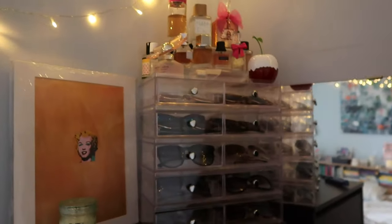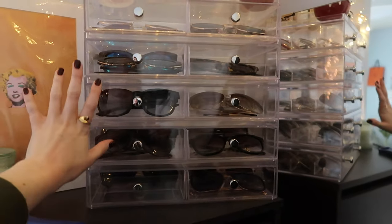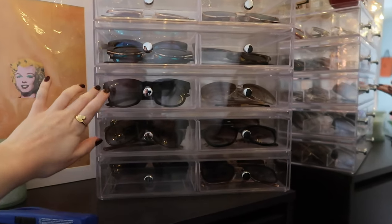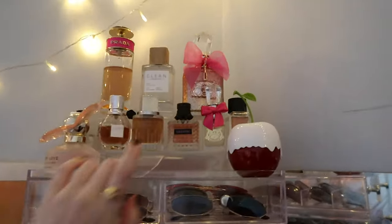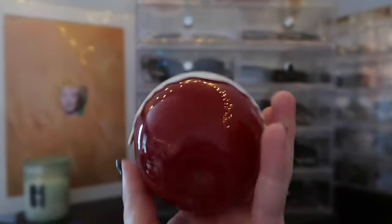So I am going to pick out my perfume for the day, which I have over here with my sunglasses, which I think I'm just going to wear my big oversized sunglasses, but maybe I'll pick out a pair. But today I really want to wear the, which one is this? The Kimoji Cherry.